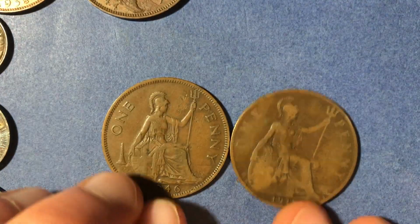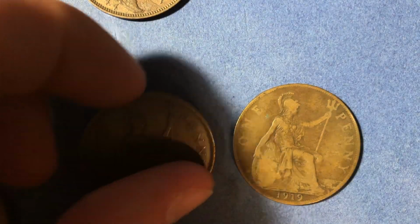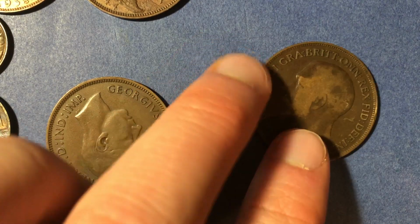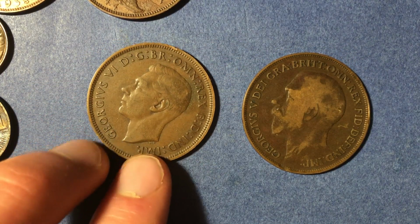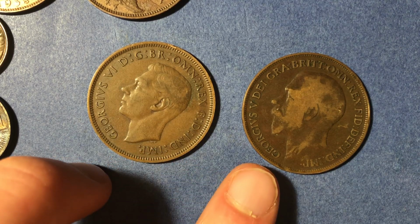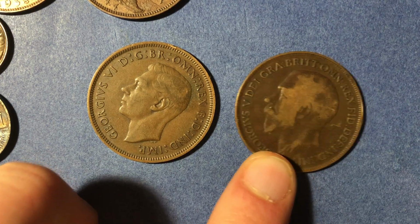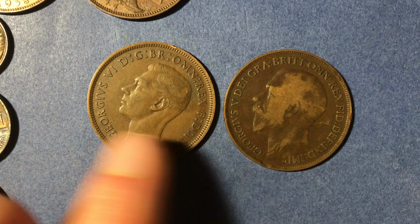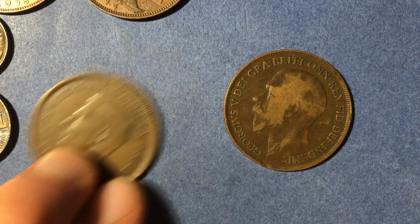Let's put a little side by side right here. These two, from 1946 and 1919, don't look too different on the reverse side of the coin. But when you flip it over, you get a different obverse side. So this one right here, as we were talking about, has George VI on it. When we go to this one right here on the right, this has George V. So this is George's father right here. So George VI, George V.